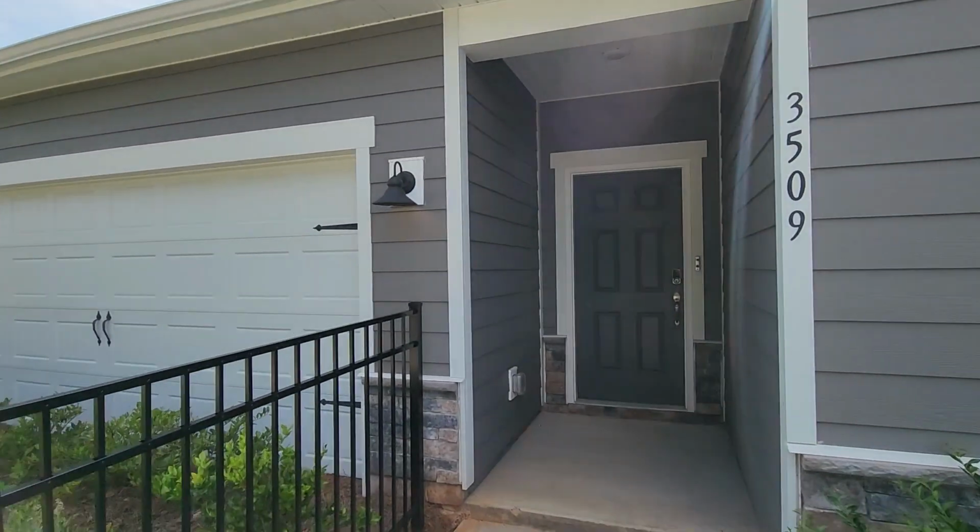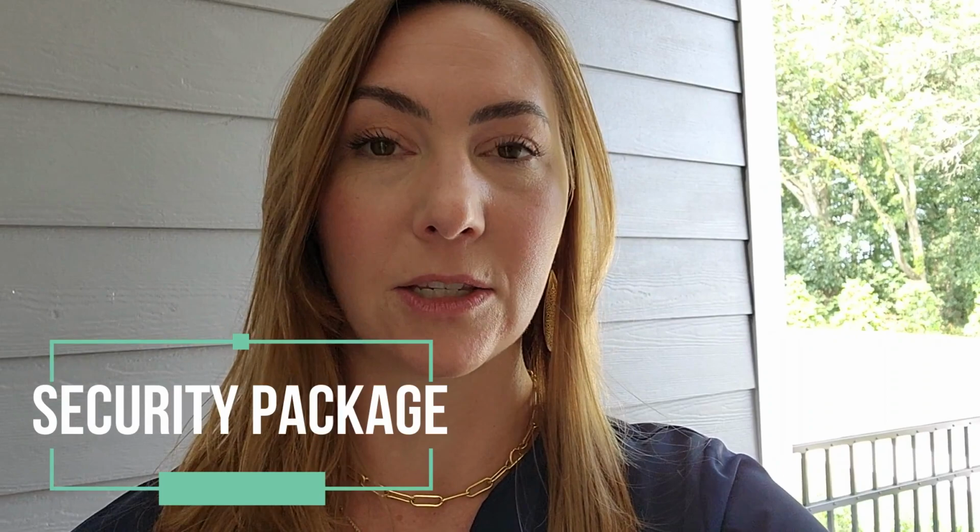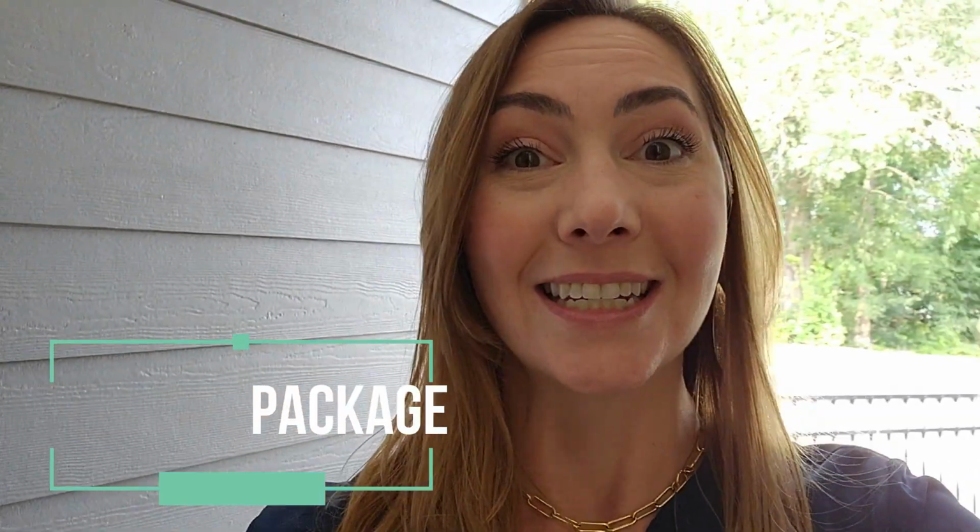Coming on up to the house right here, all of the homes, I will point out, they all come with a security package. So that's security access to the garage, to the house, a security doorbell, the keypad that you saw as we walked up. All of them come with that package, which is really nice. So this one's a little bit different, especially when it comes to flooring, backsplash, you name it. So I'm gonna point some of that out too.